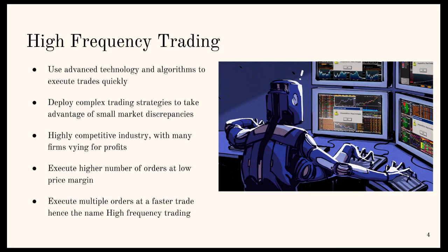so that they can make a small amount of profit per stock. But since their volume of trade is really high, which means that the number of stocks which they're buying and selling is huge, if you just perform the math, a higher number of stocks into a very low price margin again gives a huge amount of profit. So that is how they take advantage of small market discrepancies and trade in huge volume so that they make the most money out of it.